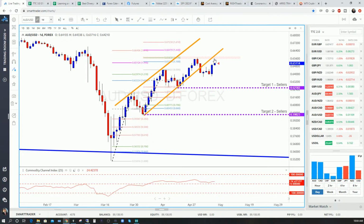With this resistance holding up here at the top, we already saw that this created a 3-drive pattern. All right. Here is our first drive. We spoke about that. That's our first drive. This is our second drive. This is our third drive right here. This is the retest of that. This should be a sell-off. Here is our first target at 62.58. There's our second target at 59.82. So we're expecting Aussie US dollar.